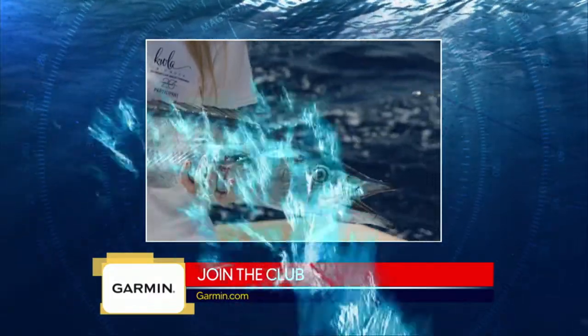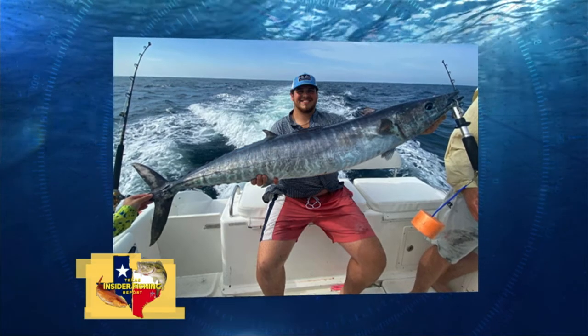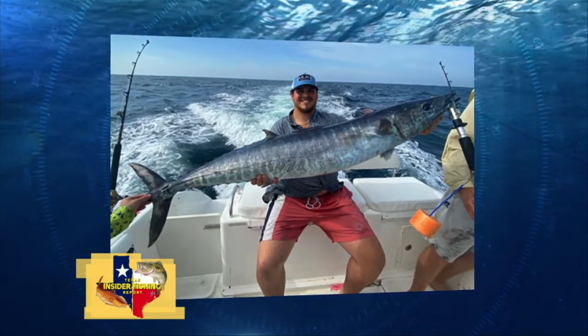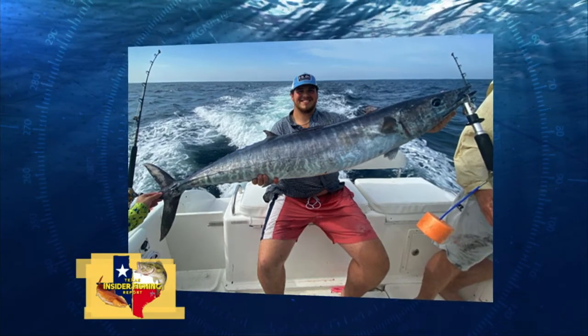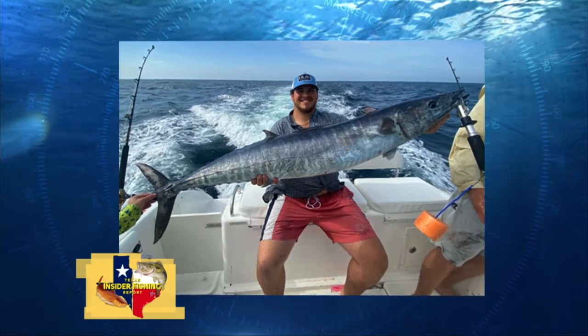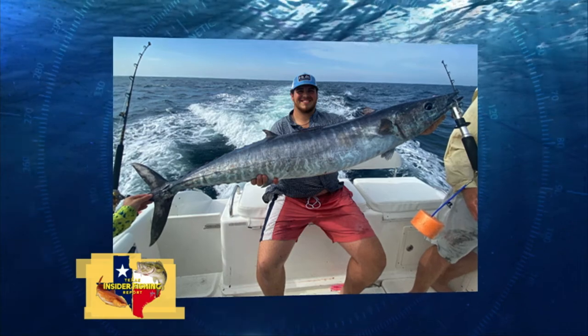So I got a really cool picture, just caught the other day. Got a good wahoo over there. We call him Little Rich Lafitte. He's not a little Rich, he's an offensive lineman here at a D1 school, but got a good 60-pound plus wahoo over there. He's holding it like it's 6 pounds. Yeah, well, we call him Little Rich, but he's a big boy. He's a stud. So is that wahoo. They're both studs.